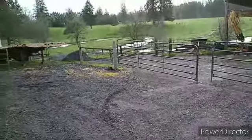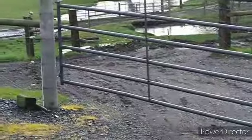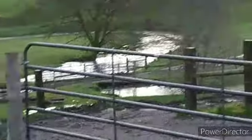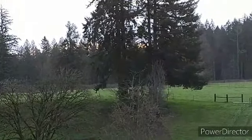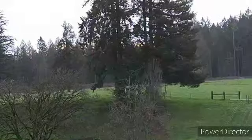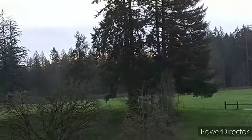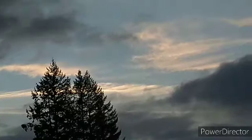Hey, a couple things this morning. Look how much water's gone down. There's kind of an air gap there now. And it was brighter between the two big fir trees and right at the tree line behind them. The sun was making an appearance, as you can tell up above.